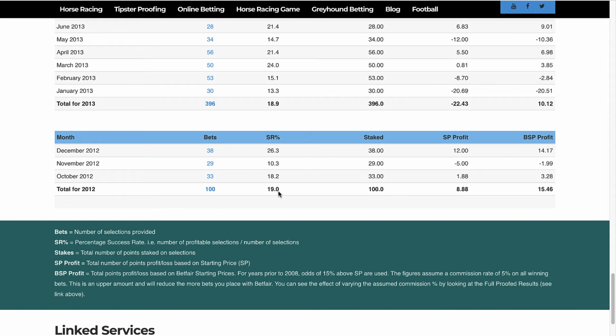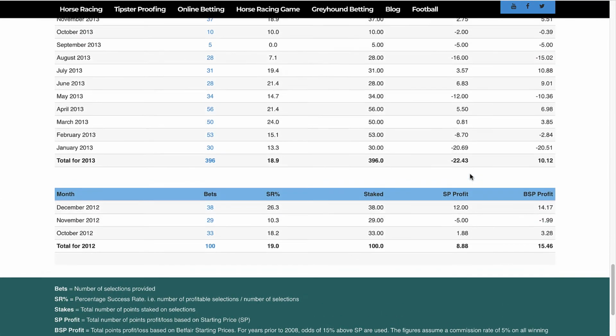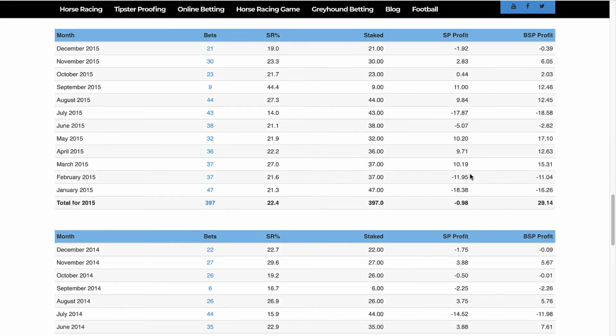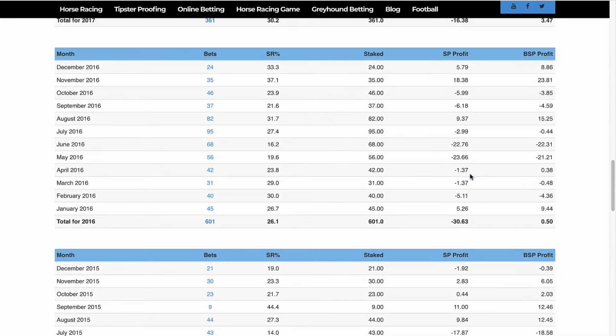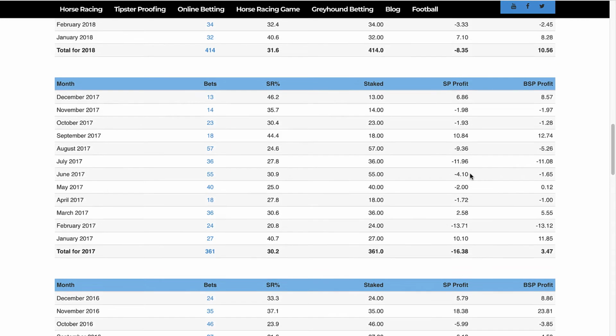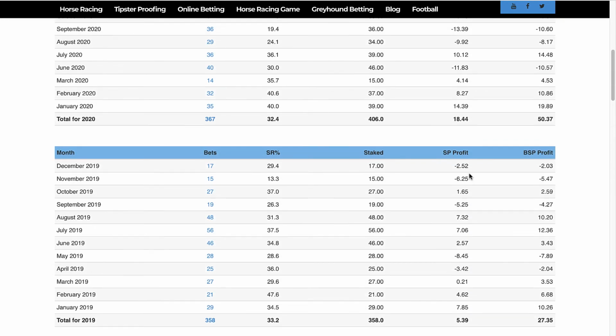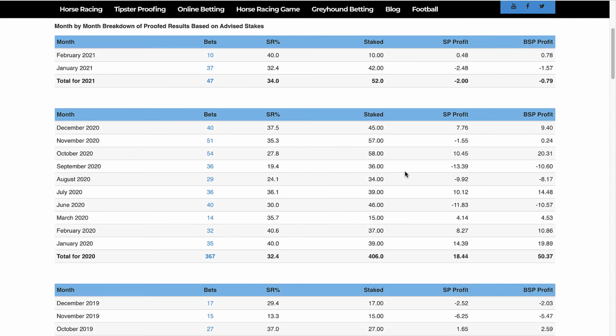And initially their strike rate was 19%. You see they've been making a profit every year that they've been proofing. And as we go up through the years, you'll see that up to 22%, 26%, 30%, 31%. So as we come up to present day, they're achieving around about 32-33% strike rate. So that's significantly higher than the 19% when they first started proofing.